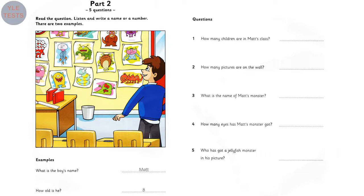Three. This is my monster picture. What's your monster's name? Well, it's a girl monster. Her name is Grace. That's a nice name. Is that G-R-A-C-E? Yes, Grace. Four. Your monster's got a lot of eyes. Yes, she's got 12. 12 eyes! Wow! Yes.